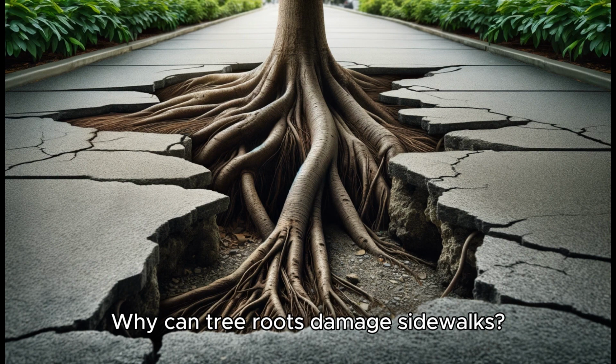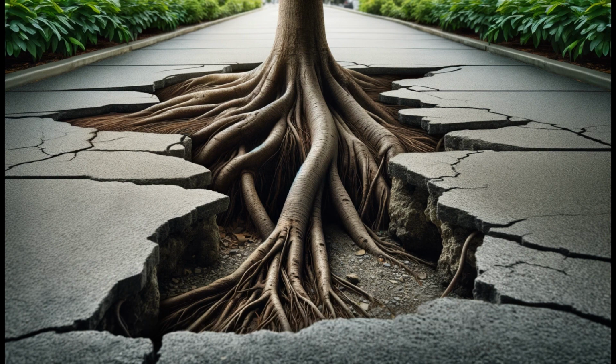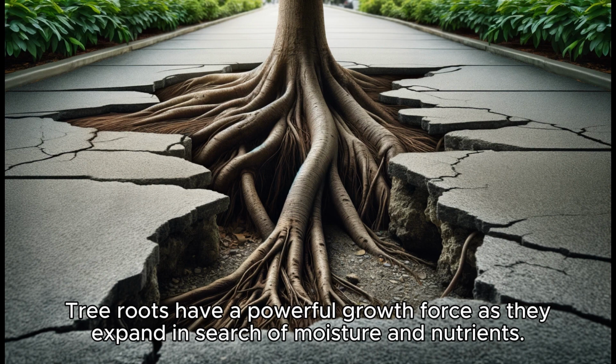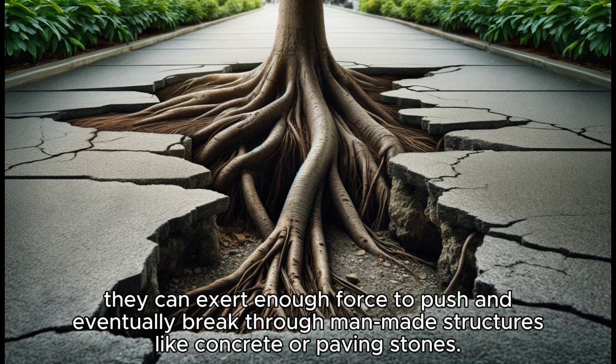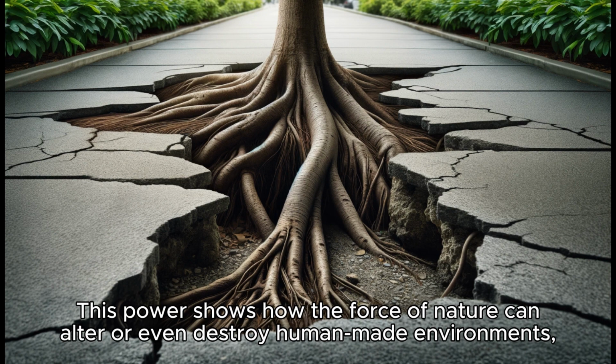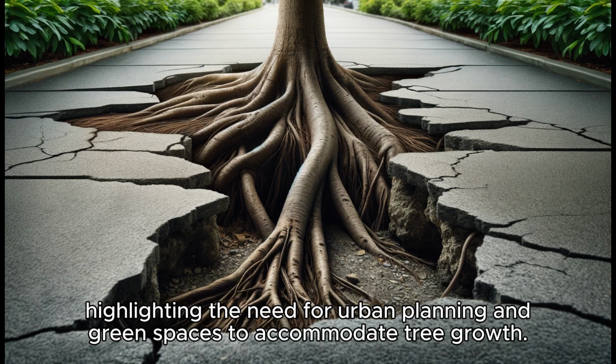Why can tree roots damage sidewalks? Tree roots have a powerful growth force as they expand in search of moisture and nutrients. As roots expand beneath hard surfaces, they can exert enough force to push and eventually break through man-made structures like concrete or paving stones. This power shows how the force of nature can alter or even destroy human-made environments, highlighting the need for urban planning and green spaces to accommodate tree growth.